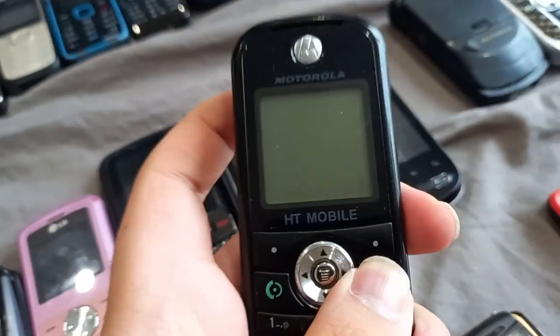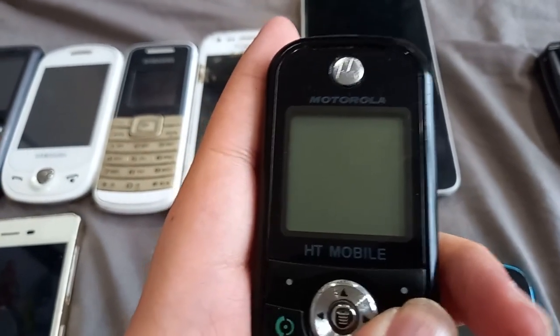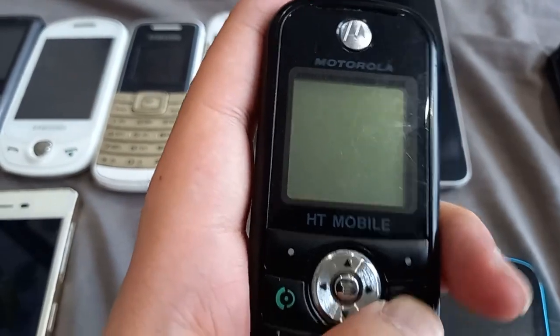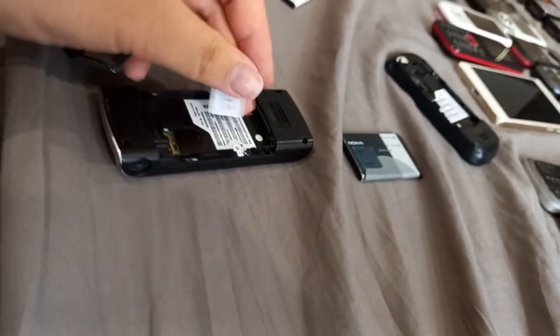I tested it on the other Motorola and it works, so I don't know why it's not turning on right now. But you can rest assured that I got this one to turn on. I just don't have the HD Mobile card, which is really rare. But as far as I know, this one does turn on. This is an S-Phone Motorola W210, I mean.